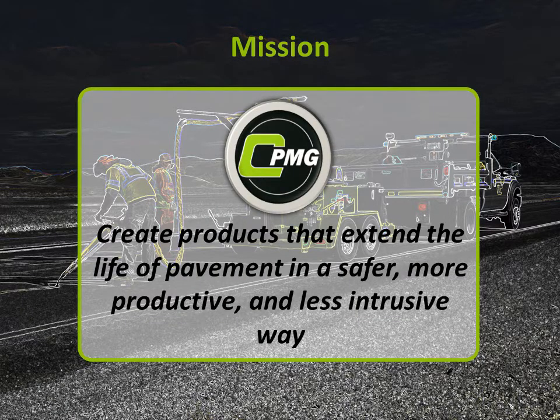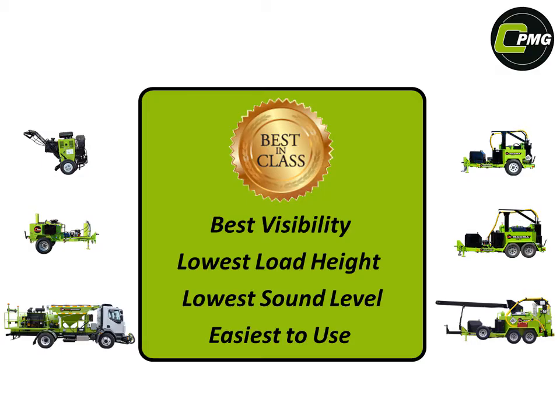Two years ago, we set a mission for ourselves to be the best at creating products that extend the life of pavement in a safer, more productive, and less intrusive way. We aligned our product development roadmap with this mission and began with the products that we had been producing for decades. We have made progress to align our existing products with our mission, and today we are proud that we are able to offer our customers nearly all of our products in our high visibility safety green, helping keep workers safer on roadways every day.